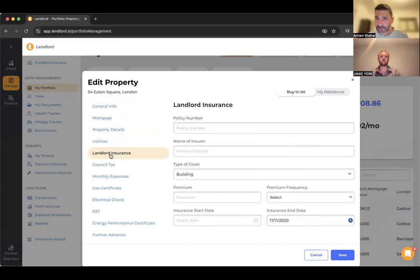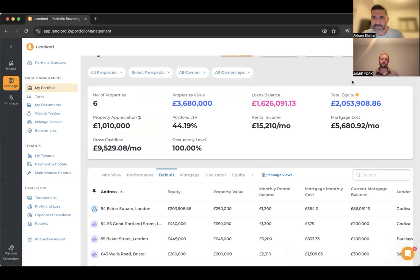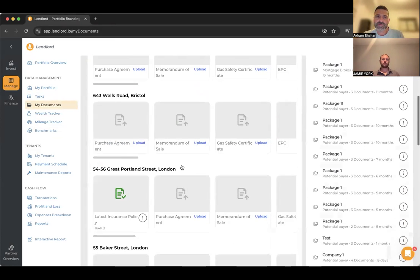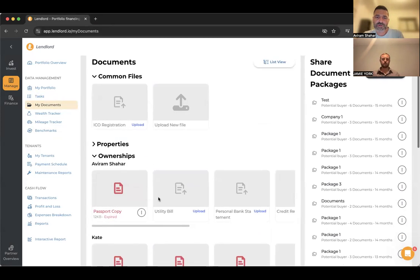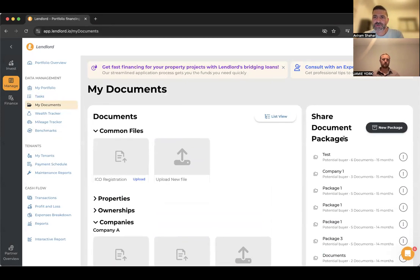There are no mandatory fields, so you can start with basic data and then tweak and add as you go. My Documents is a great place to manage your documents, and you can manage for any property, also common files. You can manage documents for owners and for companies, and you can create a package of documents and share it with others.